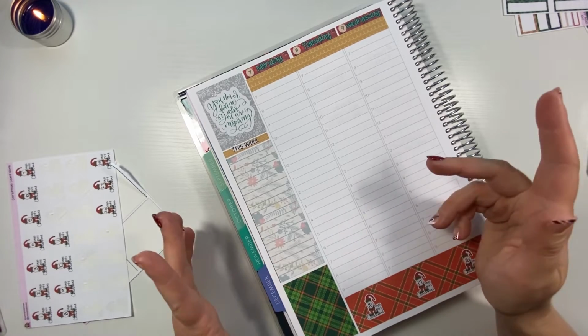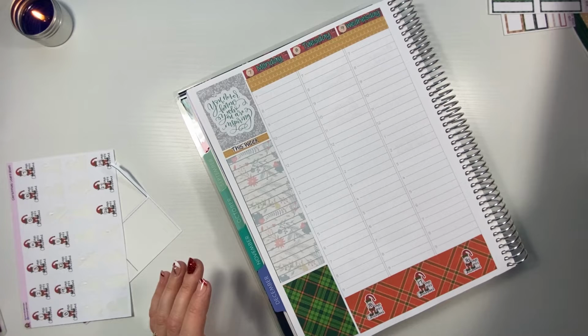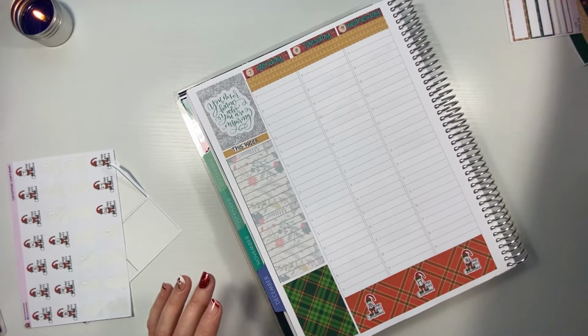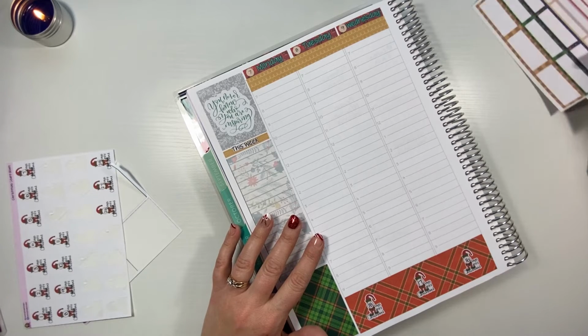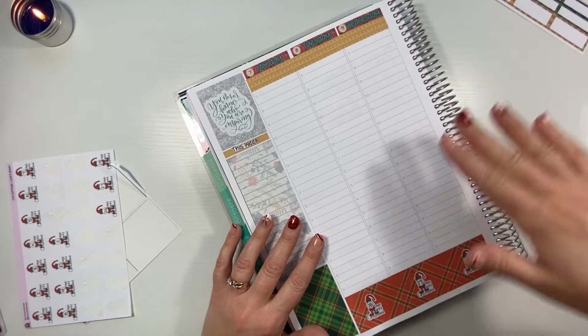And if so, what'd you get? Get any good deals? Anything you're excited about? Planner stuff? I did grab a few things from some planner shops, but really mostly it was just Christmas present shopping on Cyber Monday. I'm trying to fluff through all of these stickers here to decide what I want to do next. I think I'm just going to do the routine stuff.